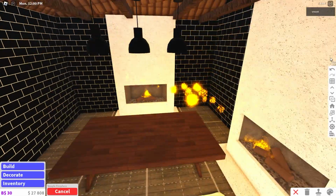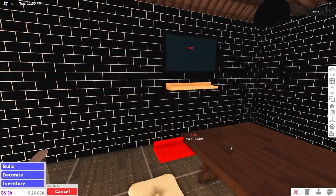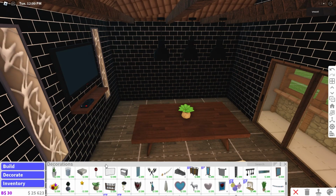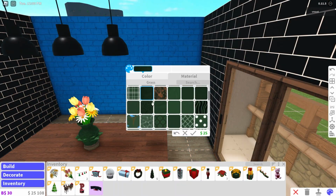This is going to be the reservation slash VIP room. Here I am putting down a TV so that obviously they can watch some TV or play karaoke. That is something you cannot do downstairs. And then I'm also putting down this vase with some plants in it.